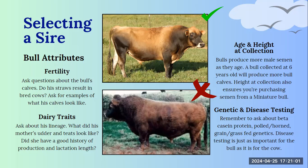And so to start off with fertility, we want to ask ourselves what kind of calves these bulls are producing. Are they producing higher bulls? Are they taller? Are they shorter? What do the calves look like? Do they look like Jerseys? Are they going to have that white ring around their nose? Are they going to be built like a Jersey and not so stocky?